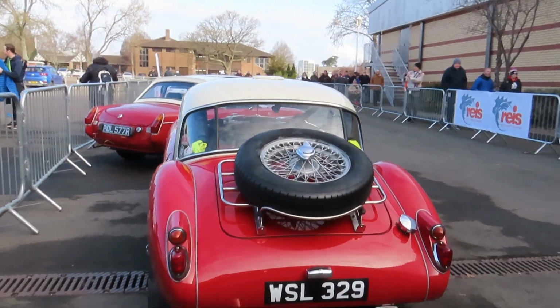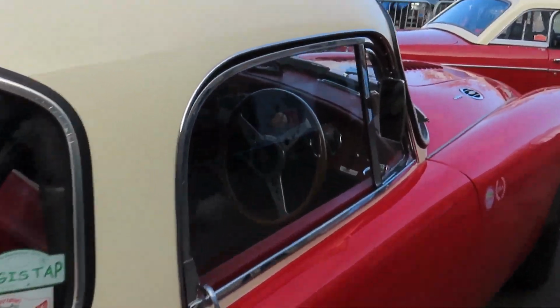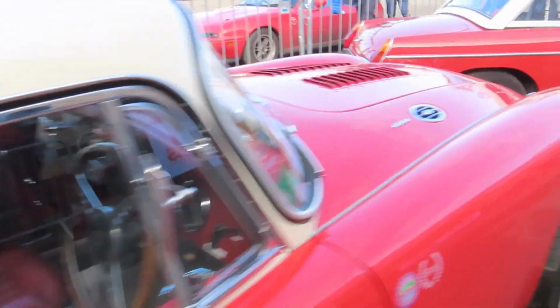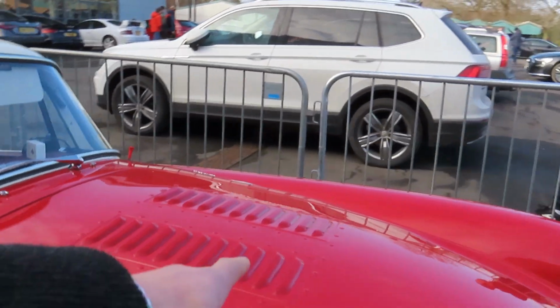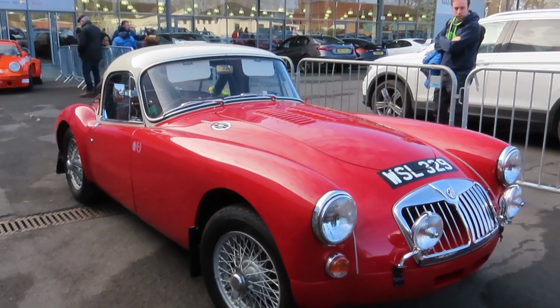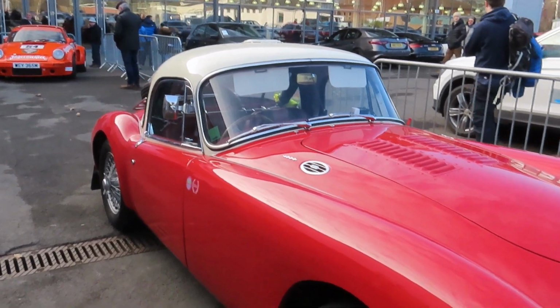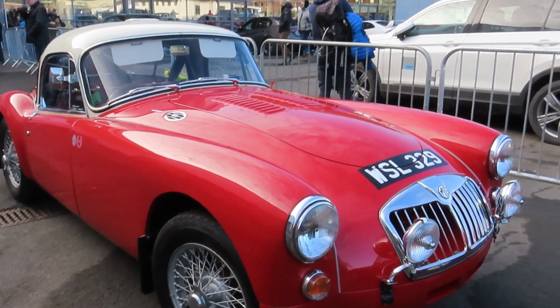Lovely old MGA over here. This looks like a bit of a road rally car. All very period correct, lovely hardtop. I do really like these early ones. The louvers containing the massive 1600 engine. What a lovely old car that is. Wouldn't surprise me if it has rallying history in period. That is a lovely build.